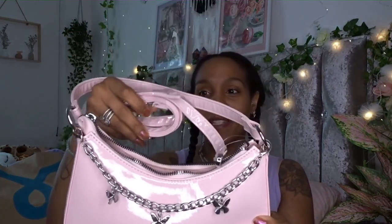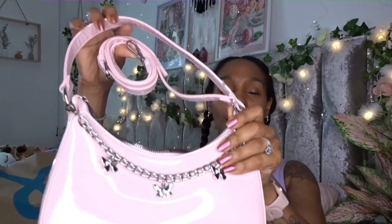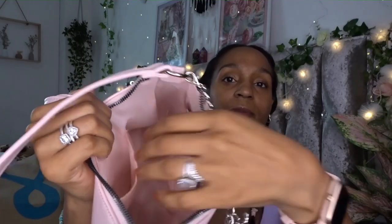I didn't even notice that. So yeah, little shoulder bag with the butterflies, very Paris Hilton. If you remember that era, you are with me on this one. But yeah, I couldn't resist this handbag. It's just too cute, and it's got the silver zip, and it's got no inside zip pockets, but it does have the little slip pocket there, which is nice. But yeah, that was it. I can't wait to put this on. It's just so cool. Oh my god.